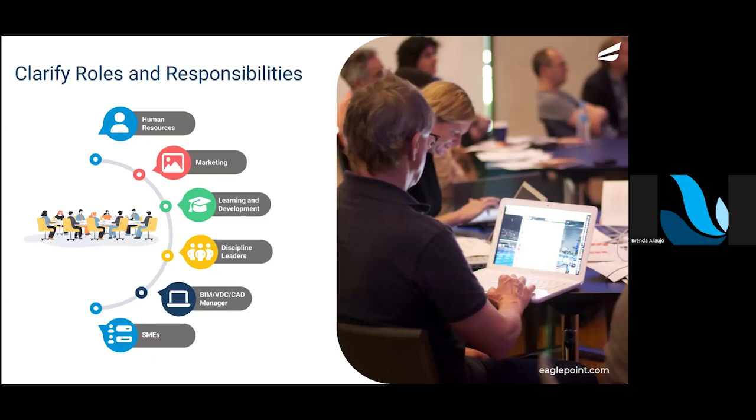In an ideal world, this committee would include human resources, learning and development, marketing, IT, your BIM, CAD, or VDC managers, discipline leaders, and even your SMEs. Each player will bring a special perspective to the table, which really allows the committee to keep in mind how these changes will affect all staff now and in the future.